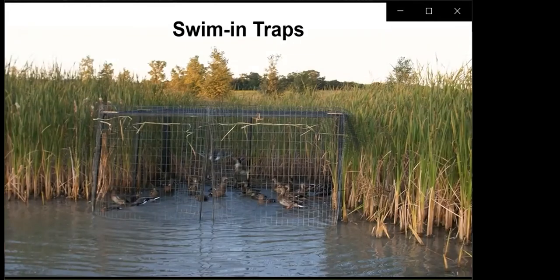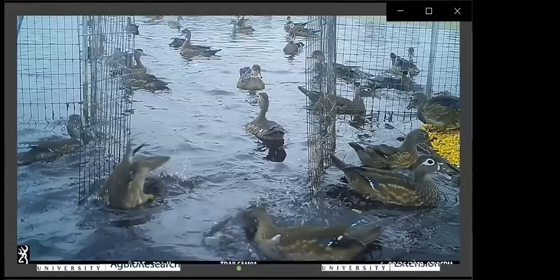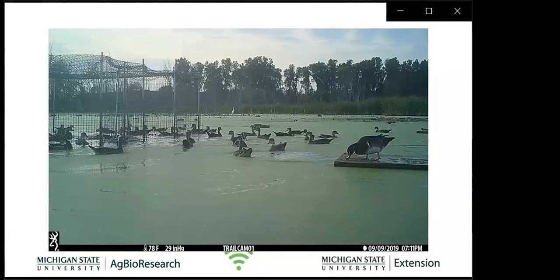So here's a picture of actually how we capture the birds. We use some swim-in traps. And in those traps, they're baited and they're open, so ducks can get comfortable. They move in and out for the food for a couple weeks. And then one day, they'll get set, so when the ducks move in, they won't be able to get out. So this is what that can look like at Quarry Marsh. You can see quite a few wood ducks in the swim-in trap.